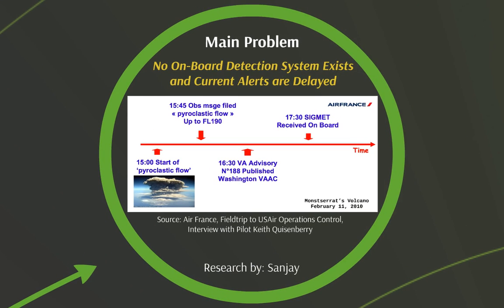The main problem airlines face is that there are no onboard ash detectors. Ground and satellite-based alerts are delayed. As you can see here, although Montserrat's volcano erupted at 3 p.m., the pilots received the alert only at 5:30.